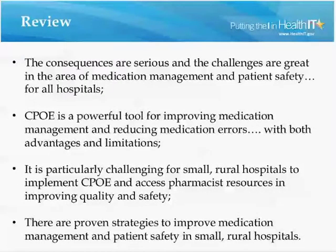As a way of review, the first webinar was more of an overview of the subject. And it was to help us recognize the challenge for all hospitals in the area of medication management and patient safety, but especially the challenges for small rural hospitals in implementing CPOE and in accessing pharmacist resources. Now, we took a fair look, pointing out the advantages and the limitations of CPOE as a tool for improving medication management and reduction of medication errors. But the good news that we ended on is we discovered there are proven strategies that work to improve medication management and patient safety in small rural hospitals.